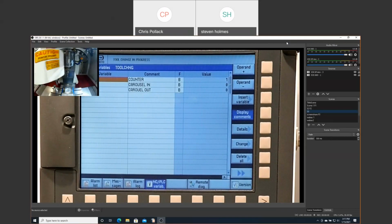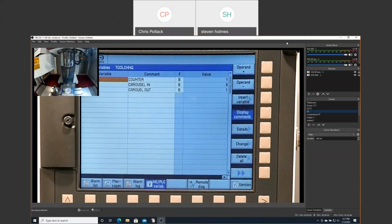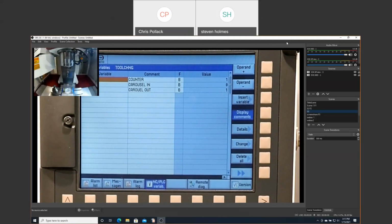Now you can also look at the state of outputs, as Steve mentioned. In this case, I'm only looking at inputs, but if I knew what I/O was firing the solenoid to tell the carousel to move forward, that's part of the puzzle that really makes a tool change occur. And when I'm having inconsistent problems, like maybe my machine's not tool changing all the time, I would want to validate each of those steps.